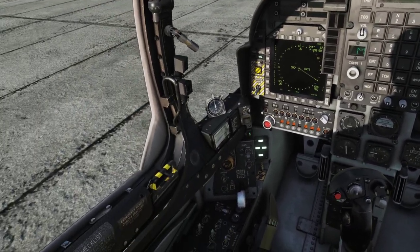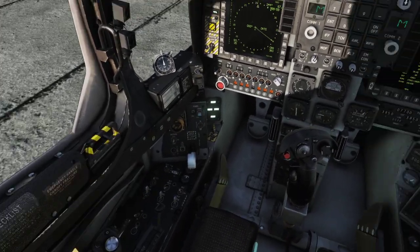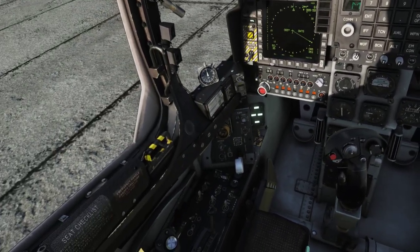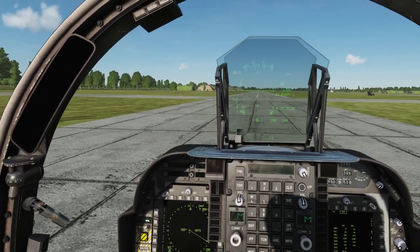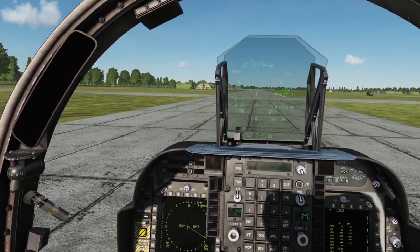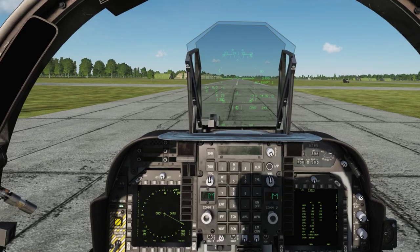The fuel proportioner, or fuel prop switch on the left console, controls the work of the proportioner and helps maintain the fuel balance in the aircraft, but will not correct an existing imbalance. To correct an imbalance, you would need to disable the proportioner, shut off the boost pump in the tank group with the lowest quantity of fuel until both groups are equalized, and then reactivate proportioner and boost pumps.